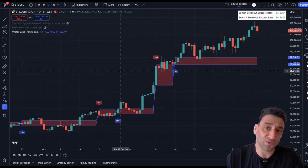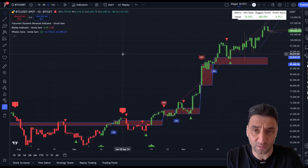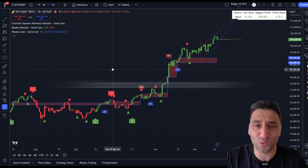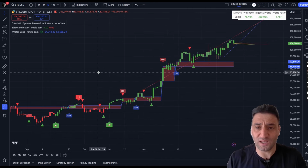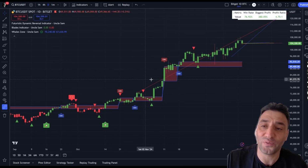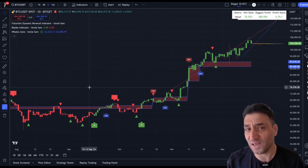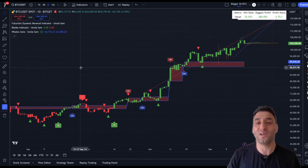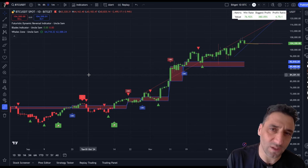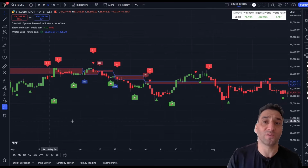Now, here's where things get really interesting. Imagine combining the power of all three indicators, the Futuristic Dynamic Reversal Indicator, the Blades Indicator, and the Whale Zone Indicator. This is where you unlock truly unmatched results. See how these indicators complement each other. The Reversal Indicator pinpoints the turning points, the Blades Indicator confirms the momentum shifts, and the Whale Zone Indicator provides the macro context. It's like having a trading supercomputer at your fingertips. This exact synergy is what sets Uncle Sam Trading apart. We don't just provide individual indicators, we provide a complete trading ecosystem designed to maximize your profitability.